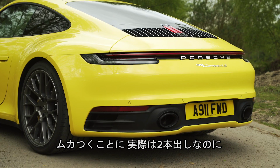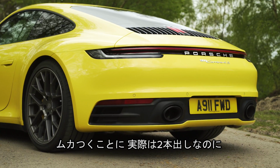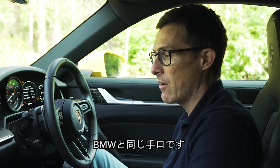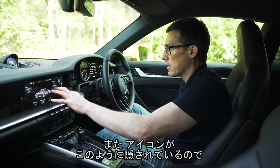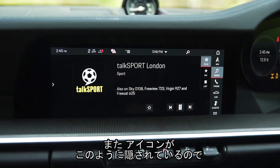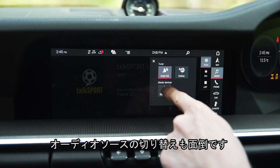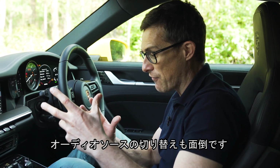Bit annoying as well that this comes with the sports exhaust fitted with the 2 tailpipes, whereas the image shows the standard 4 tailpipes. They could have sorted that out like they do in BMWs. Another thing I don't like is that some of the settings and controls are hidden away, like there for the different sources of your audio. So for Bluetooth, you have to do that. It's a bit of a faff.